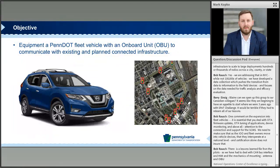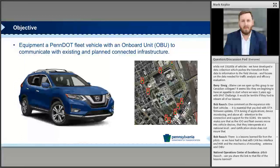So our focus, we wanted to tie it into an existing SPAT deployment that we have. This is a SPAT deployment that occurs in Harrisburg around our capital. So we have 8 signalized intersections right now broadcasting out. We chose to use one of our fleet vehicles. It is a 2018 Nissan Rogue that we're going to be equipping and using.